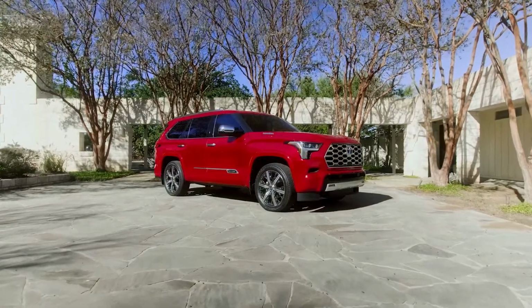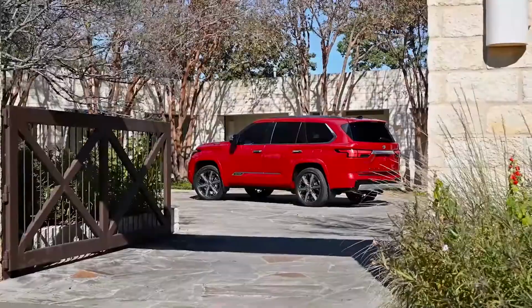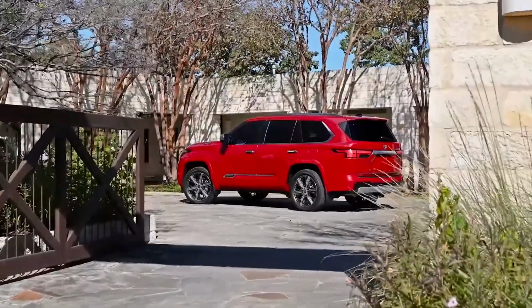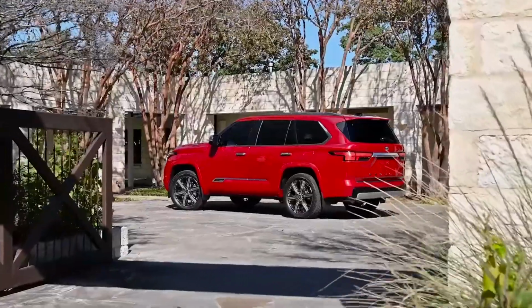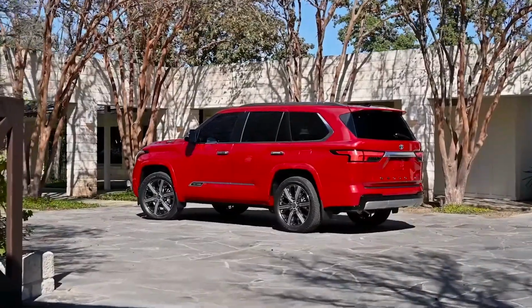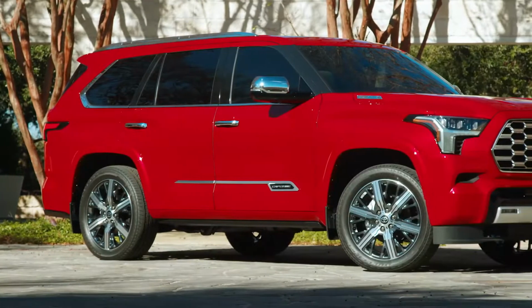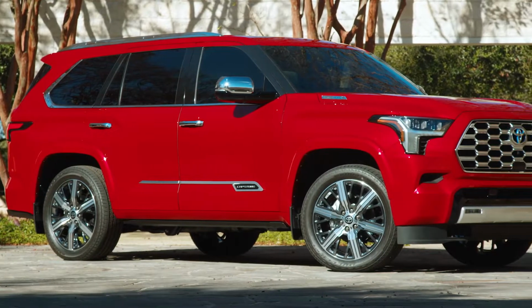Toyota revealed the all-new Sequoia, and this impressive model will be available from summer 2022 in US. This third generation model is completely redesigned and it will be available in 5 grades that include the SR5, Limited, Platinum, TRD Pro and the new Capstone grade that you see here.